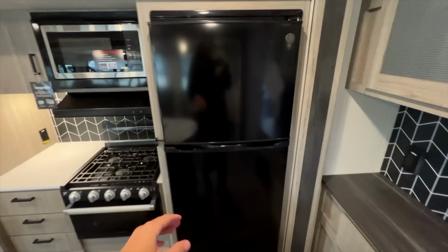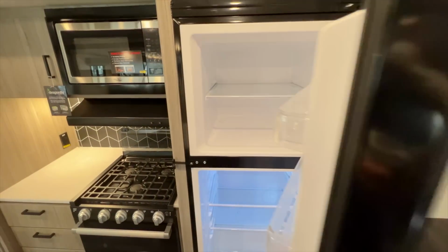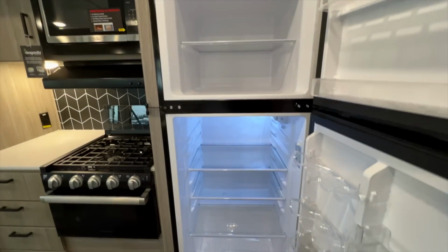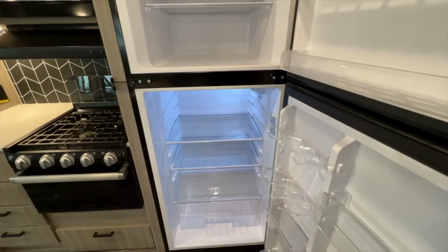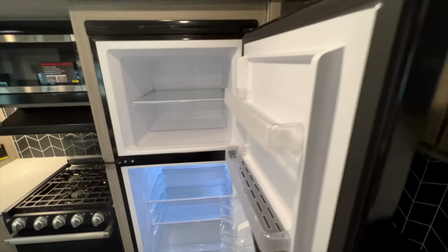12-volt refrigerator. So this is going to run off your battery system, and you do have a 200-watt solar panel on the roof to help keep your batteries charged as well. Then down through there, you can see all your storage space, or your refrigerator space. Because it's not a propane refrigerator, you don't have any propane coils back there, giving this more room as well.